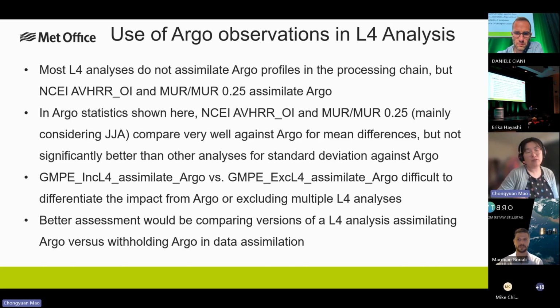So I did think about doing a comparison, like one version of GMPE that assimilates only the L4 products that do not assimilate Argo, compared to the GMPE that uses every product. But I felt that's not a very good comparison, because I can't tell whether the difference I see is because of Argo, or because I'm excluding these couple of analyses.